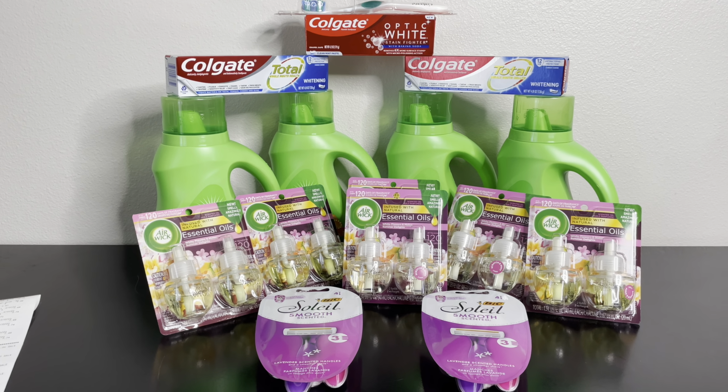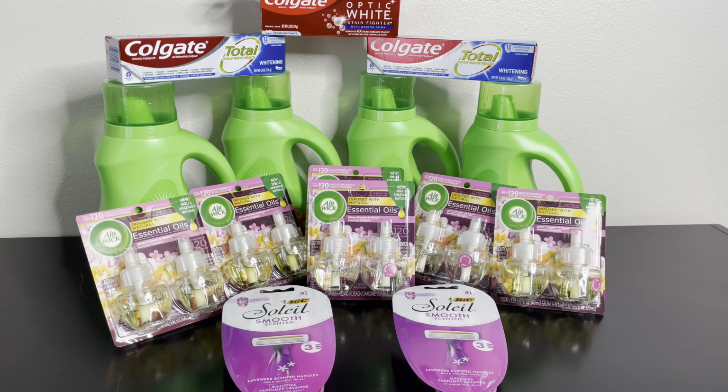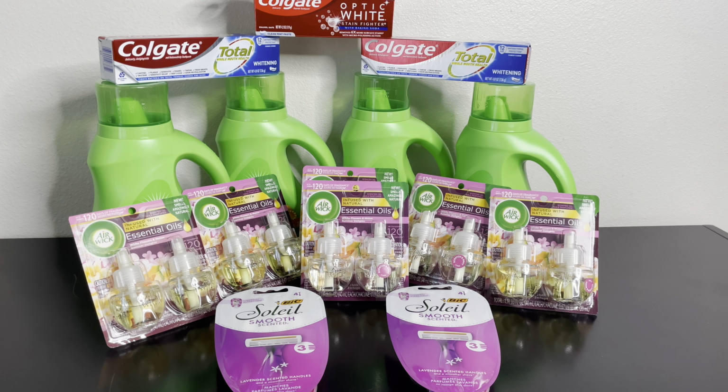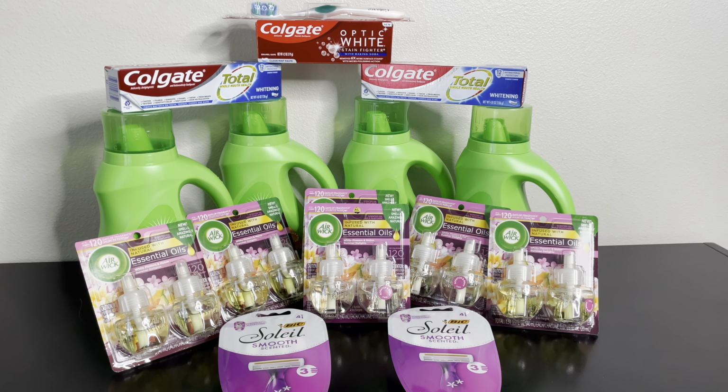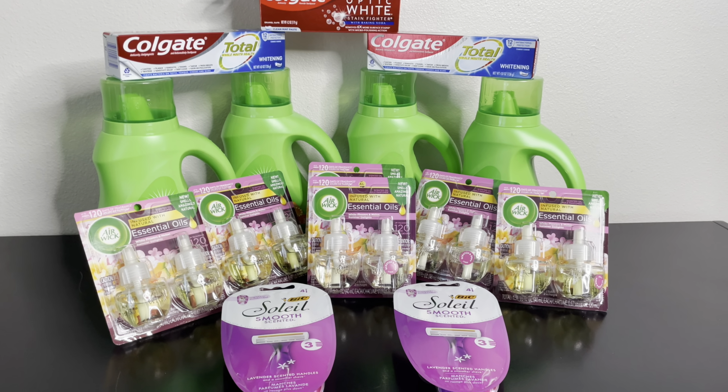With that being said, let's go ahead and get right into these deals. So in this transaction, I picked up some big razors, some Airwick twin scented oil warmers, some Gain laundry detergent, Colgate toothpaste, and a Colgate toothbrush.